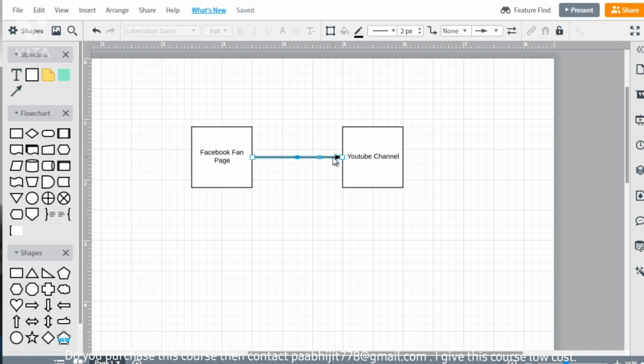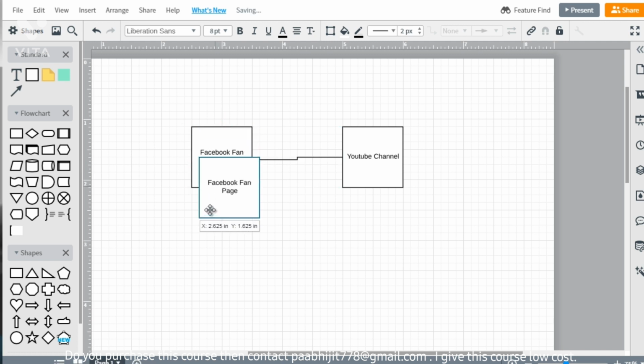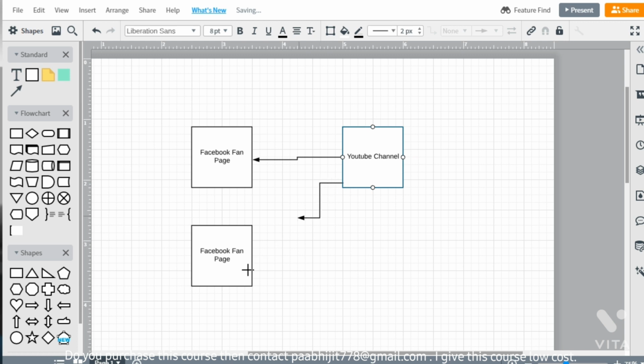Now, if we dig a little deeper, what we want to set up is that every time we upload a YouTube video and it gets posted, maybe publicly, we push that YouTube video and get it embedded onto the Facebook fan page, the Twitter page, the WordPress page, and all of that. So we'll put Twitter. And we'll do WordPress.